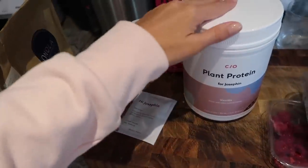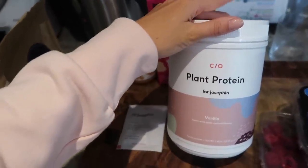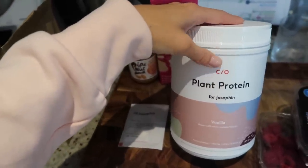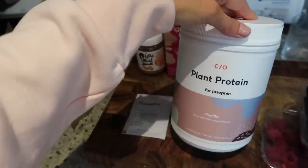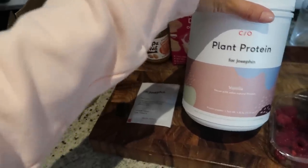They are the same company. Care Of is the company for both of these, as my plant protein. So I wanted to try something new, and I was really impressed with the ingredients that Care Of use. They're always super high quality. You can read all about the individual ingredients on the website. This is, as you can guess by the name, a plant-based protein. It's got organic pea protein in there, and all the ingredients are grown really sustainably. So I was very impressed with that.